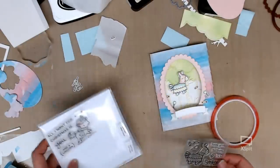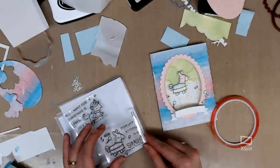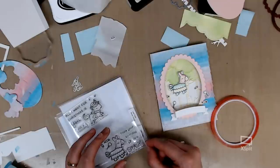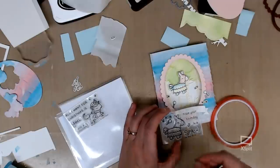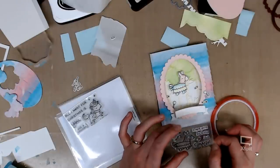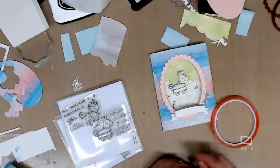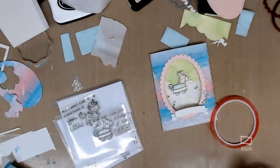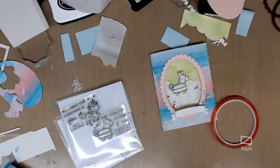Okay, so this stamp set, which is year 7, the little pinata from Lawn Fawn, has got some greetings here that says, hope your birthday is a... And then we've got the word smash. But I'm wondering, we could go for something like something sweet. If I ever come to Brisbane, we should catch up, definitely. And by catch up, you mean craft up, I hope. Maybe happy birthday. Yeah, happy birthday would work.